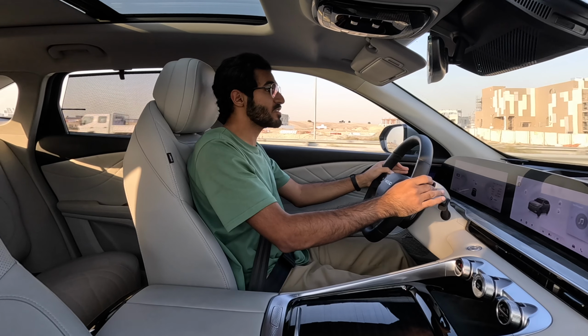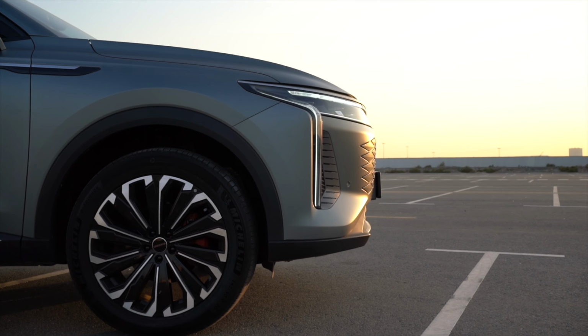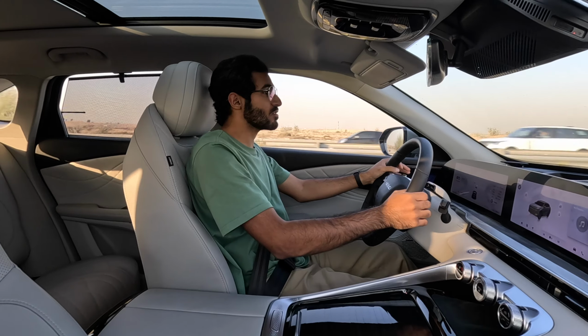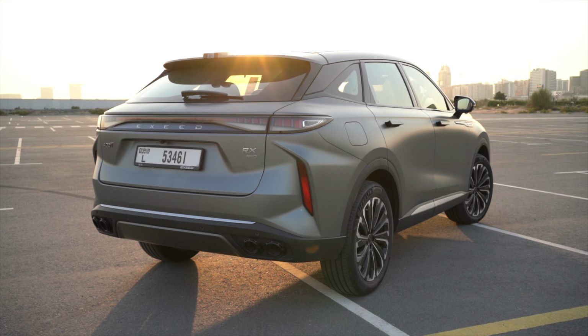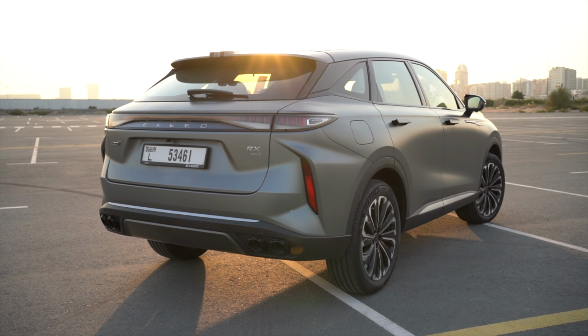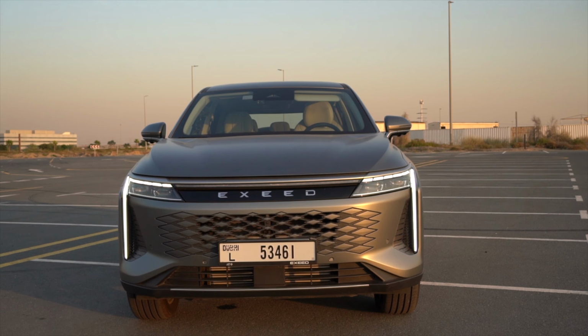So for starters, the suspension and the tires are doing a pretty good job in absorbing the bumps in the road. And the RX feels quite nimble for an SUV. It is sort of a sporty styled SUV, so you get what you expect when you turn around.